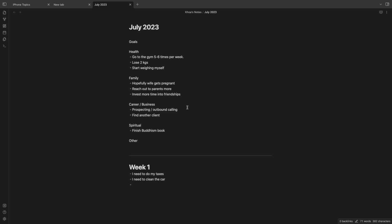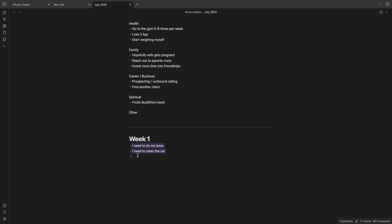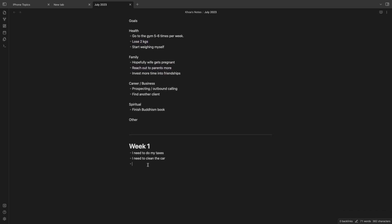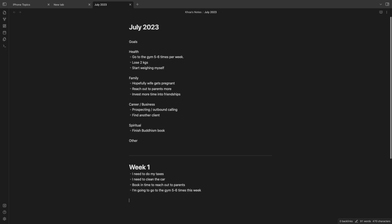But then as you're going through this, you obviously write down the things that you need to do. But remember, these are your goals for the month. So as you're reviewing this, it's like, oh, that's right, I need to lose 2 kilos this month, and I need to reach out to parents more. Okay, so then I'm going to book in time to reach out to parents. Okay, I'm going to go to the gym 5 to 6 times this week. So you get the idea, and then that's it. That's what I do.